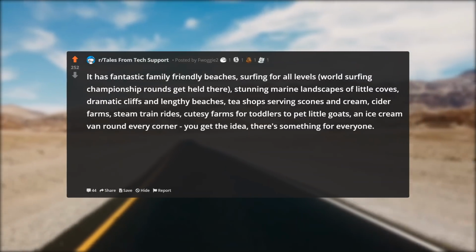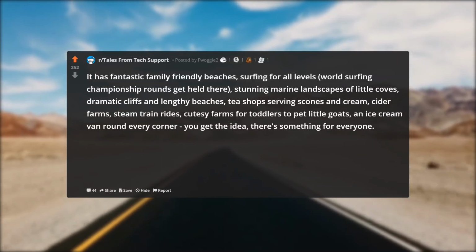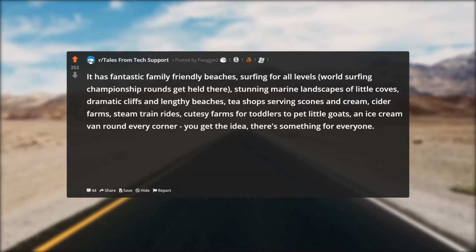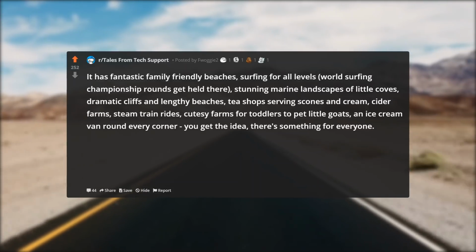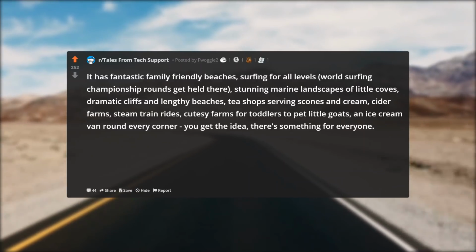stunning marine landscapes of little coves, dramatic cliffs, and lengthy beaches, tea shops serving scones and cream, cider farms, steam train rides, cutesy farms for toddlers to pet little goats, an ice cream van round every corner. You get the idea, there's something for everyone.